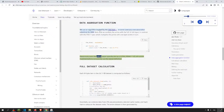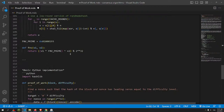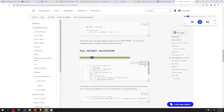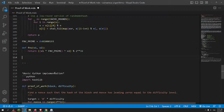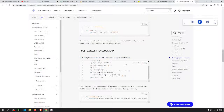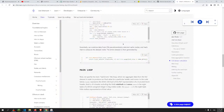Please note, even the yellow paper specifies FNV as v1 * FNV_PRIME ^ v2. All current implementations consistently use the above definition. Full dataset calculation. Each 64-byte item in the full 1 GB dataset is computed as follows. def calc_dataset_item, def calc_dataset, full_size.